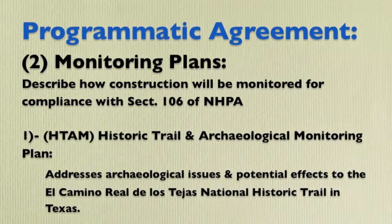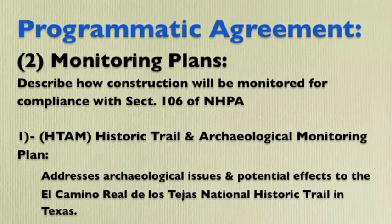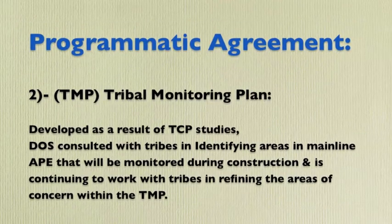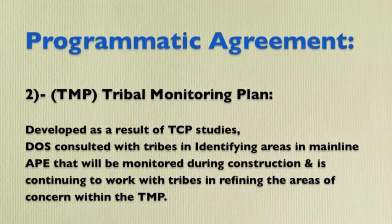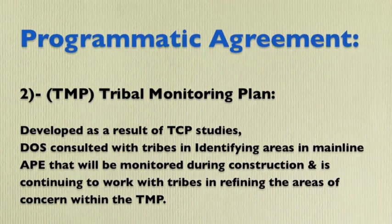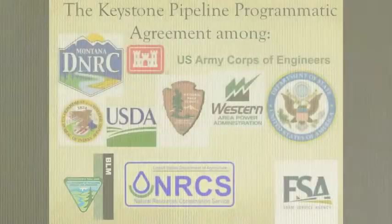The first monitoring plan, the Historic Trails and Archaeological Monitoring Plan, addresses the archaeological issues and potential effects to the El Camino Real de los Tejas National Historic Trail in Texas. The second is a Tribal Monitoring Plan. It was developed as a result of TCP studies. The Department of State consulted with tribes and identified areas along the main APE that will be monitored during construction and is continuing to work with tribes in refining the areas.